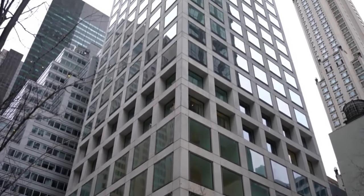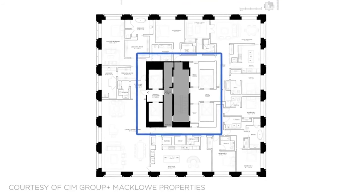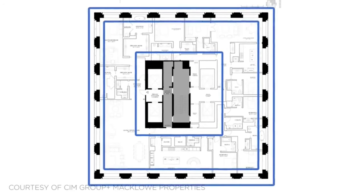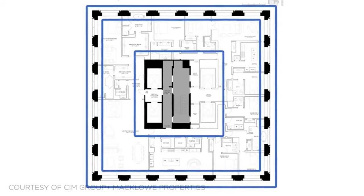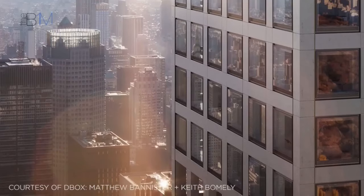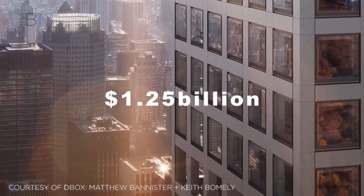Instead of doing that, they located the core in the center of the plan and moved the rest of the reinforced concrete structure, the beams and the columns, to the building perimeters, which leaves clear spans inside for maximum space and flexibility of how that space can be used. This building cost a whopping sum of $1.25 billion to construct.